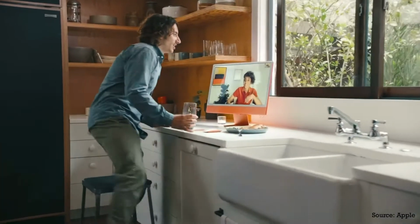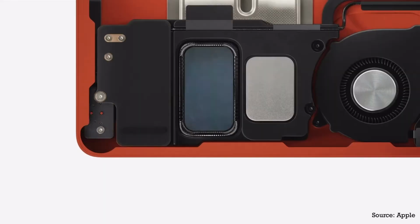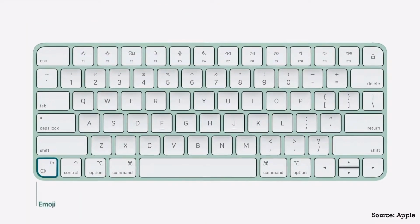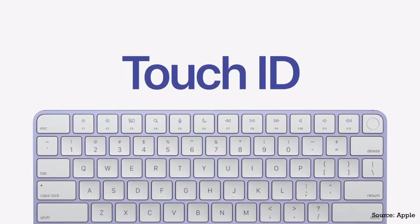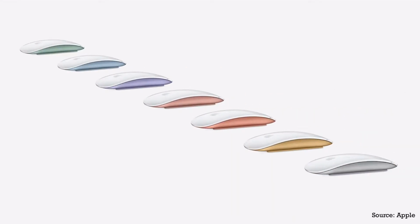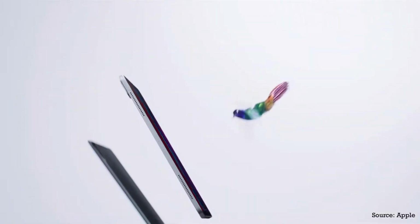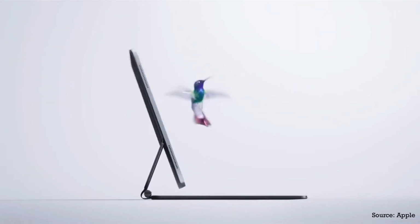And at the front of the iMac, it actually now hosts a 1080p FaceTime camera with studio-grade microphones and spatial audio. So they're now also sporting a new Magic Keyboard together with another Magic Keyboard with Touch ID. Plus, there are new colors for the Magic Keyboard and the mouse. But for me personally, at the end of the day, the overall design of the iMac is basically like an iPad Pro with the Magic Keyboard.